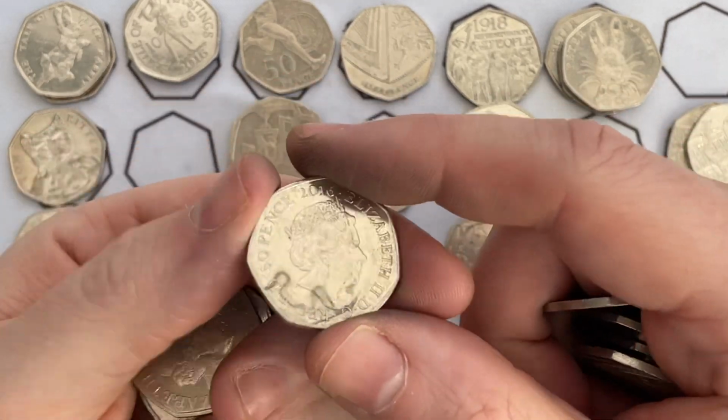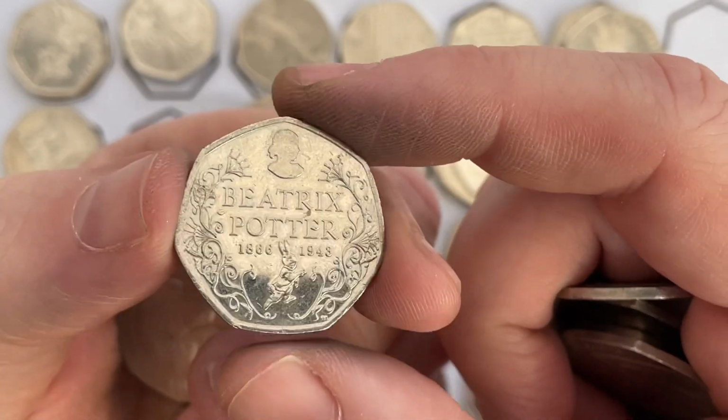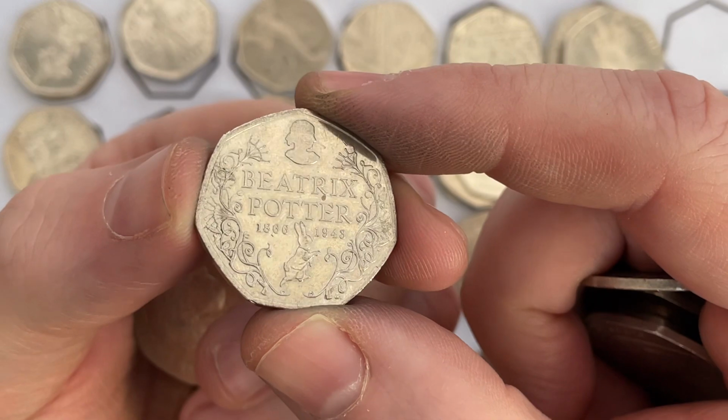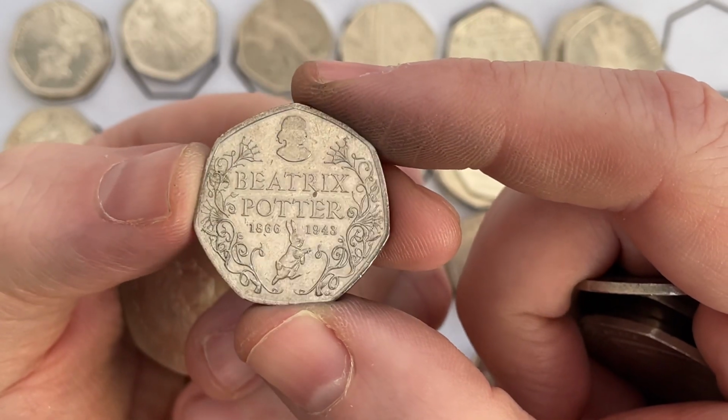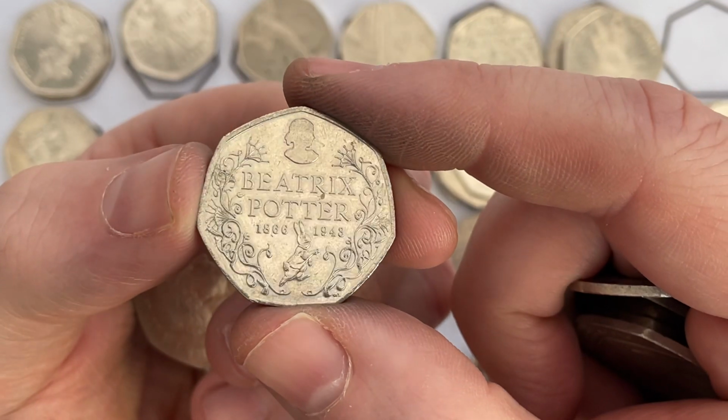Oh, and 2016, another chance at a puddle duck. Please not a Peter Rabbit. Oh, Beatrix Potter anniversary. Nice. So, what do I know about this? Beatrix Potter was born in 1866 and died in 1943.